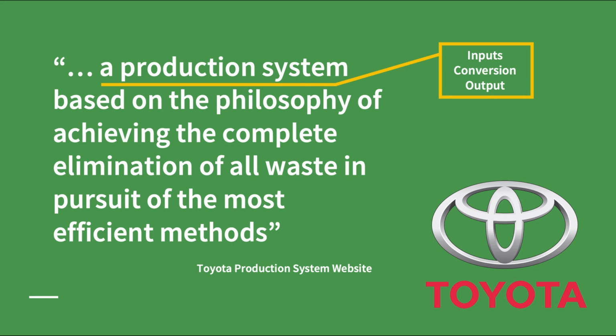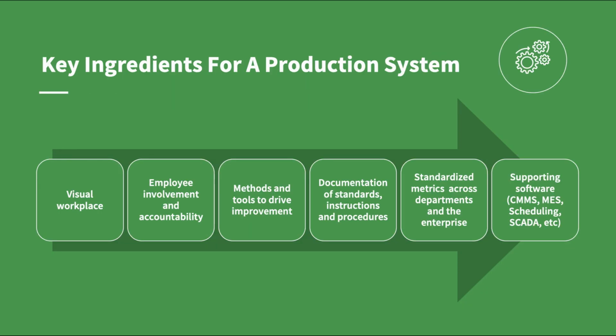Toyota's own definition is that it's a philosophy based on eliminating waste and pursuing the most efficient methods to eliminate that waste. Yet embedded in all of that are the three main factors of input, conversion, and output. As we have seen all of these companies through the years try to mimic the Toyota production system, there are six things we can say have always been the underlying principles.